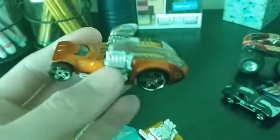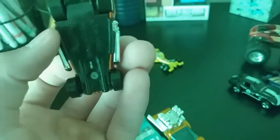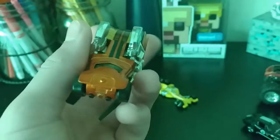Anyway, we got this one right here. Oh, look at that chromey. This is called Twin Mill, I believe. On the bottom it says. But, very nice. This one doesn't roll as much because it's got rust on the wheel axles.